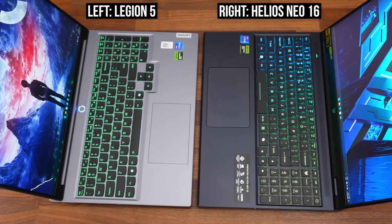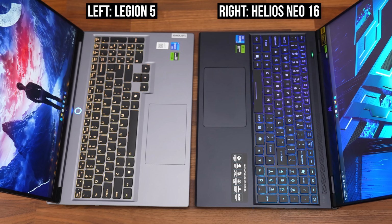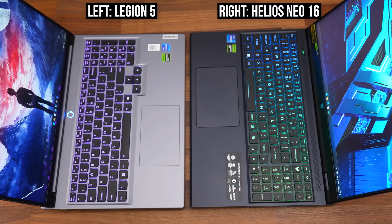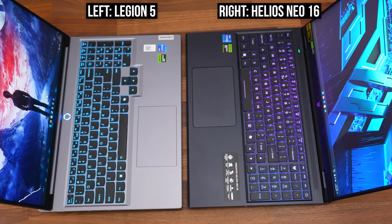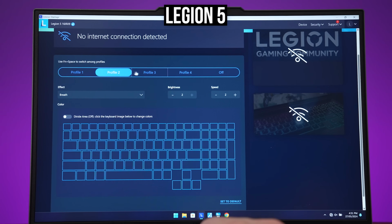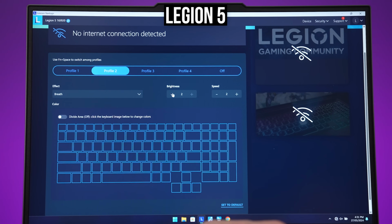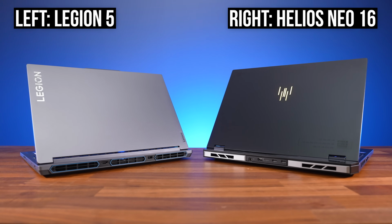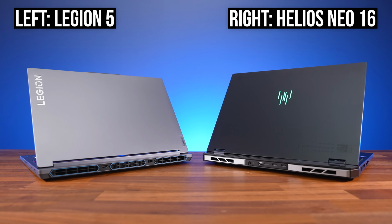Both keyboards have 4 zones of RGB backlighting, and all keys and secondary functions get lit up. But the colors from the Helios definitely look nicer. They're just more vibrant. The Helios has more lighting effects built in, but the Legion software felt easier to use as it's more basic. The Helios also lets you control the lighting of the lid logo, while the Legion doesn't have any other RGB lighting.